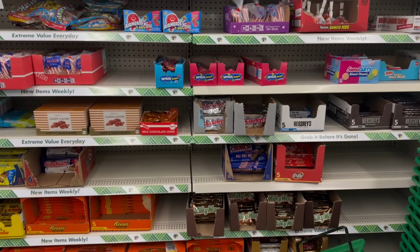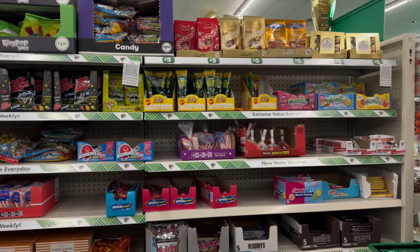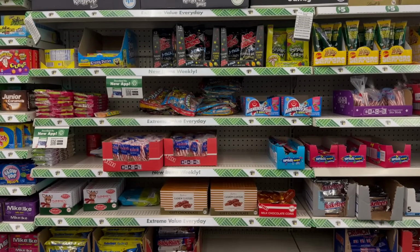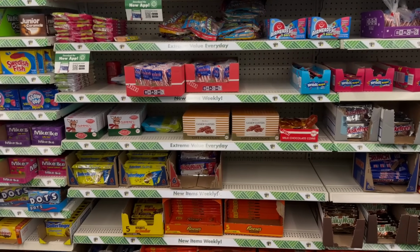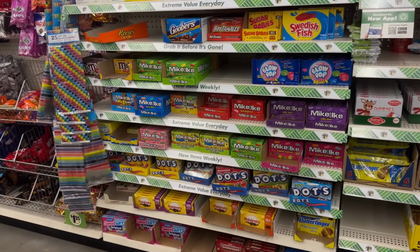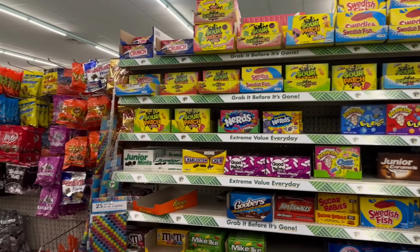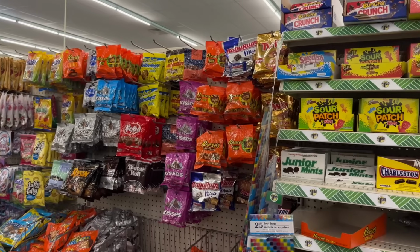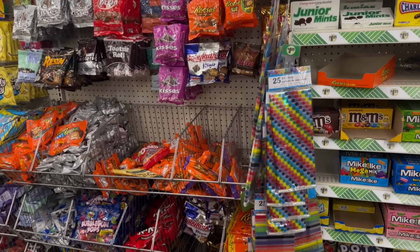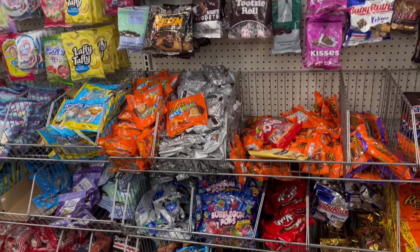Now over here is where they have a lot of their different movie theater candies, plus they have a lot of different candies and treats over here. And they're starting to get a lot of really cool, unique, different candy finds over here. And then over here is the different bags of candies.